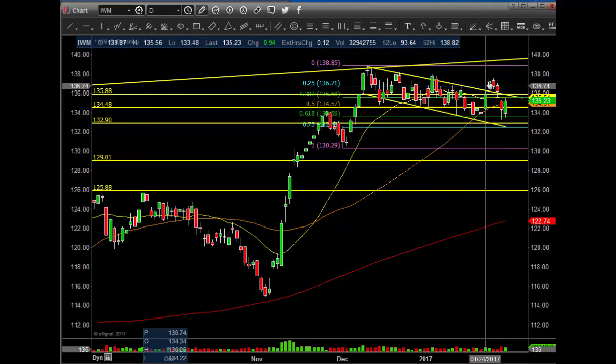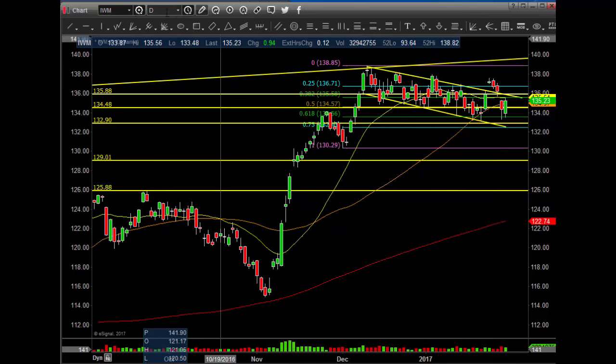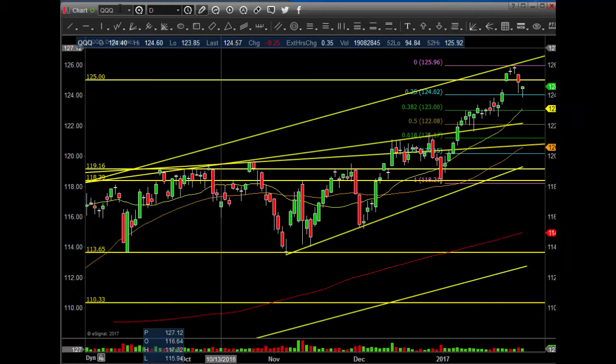This was kind of interesting, though. They popped it above, and then it just fell apart. Now we're back down here, so maybe a signal right there. That's what we're watching. Again, the volume was okay, nothing great, no great shakes today. No conviction either way. Dow was down a little bit, 100 points or whatever.